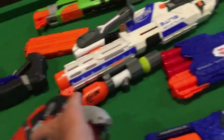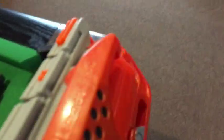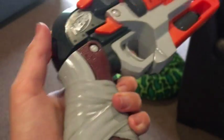Next one, we have another Zombie Strike. Zombie Strike's probably my favorite brand, or the Elite brand that they have. So again, it's a load up from here. You pull it down. Triggers there. I really like the handle design, like up to here. And then it goes orange. This is called Hammer Shot. It's got cool little dots there.